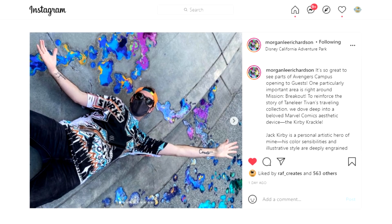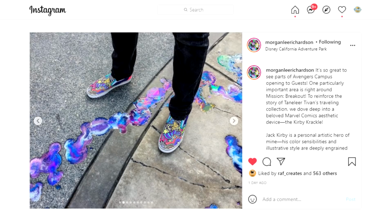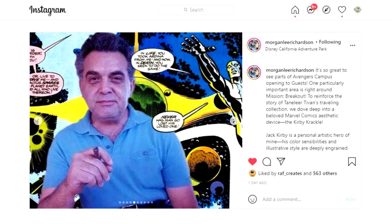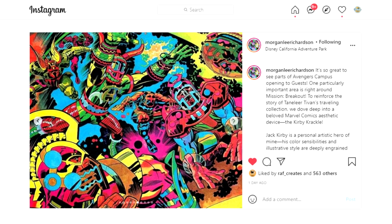And for what it's worth, if you want to know a little bit more about that specific ooze, the artist who created this imagery, who is a theme park designer, made a post on Instagram as well. Morgan Lee Richardson, who, this is his kind of art, took credit for this. And he said he was inspired by Jack Kirby, who, if you know Jack Kirby, is one of the original artists for Marvel from way back in the day. So I think that's pretty neat. All right, let's get back to the update.